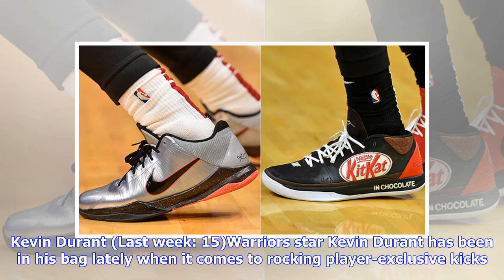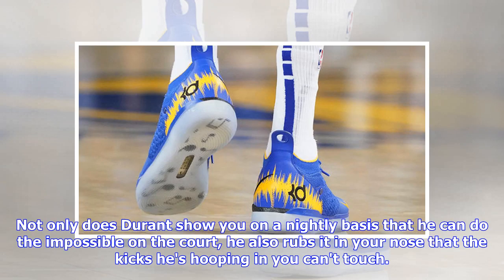11. Kevin Durant. Last week, 15. Warriors star Kevin Durant has been in his bag lately when it comes to rocking player-exclusive kicks. Not only does Durant show you on a nightly basis that he can do the impossible on the court, he also rubs it in your face with kicks you can't touch.